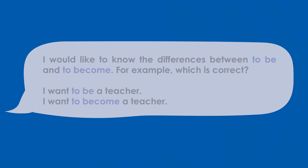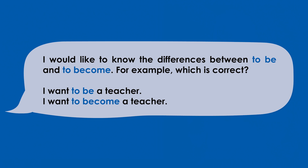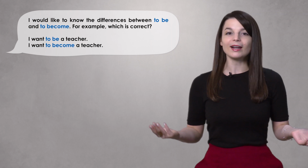First question this week comes from Pualam. Hi Pualam. Pualam says, Hi Alisha, I would like to know the differences between the verb to be and to become. For example, which one is correct? I want to be a teacher or I want to become a teacher. Thanks. Both of these are correct actually.